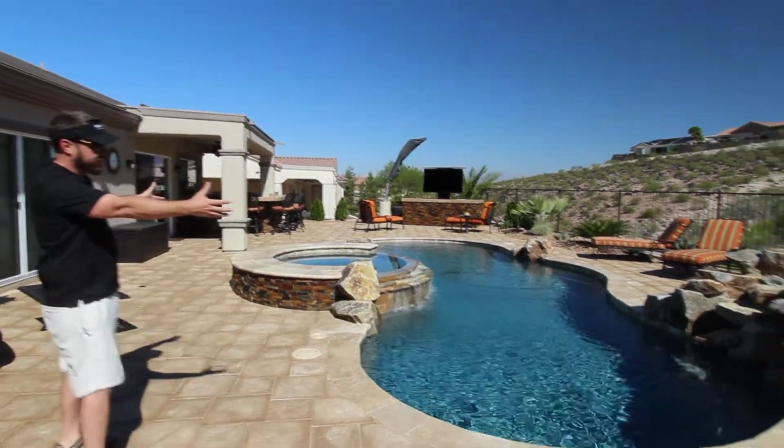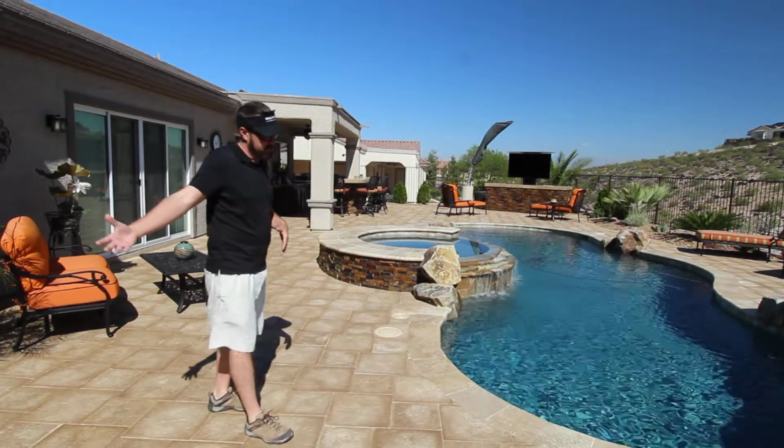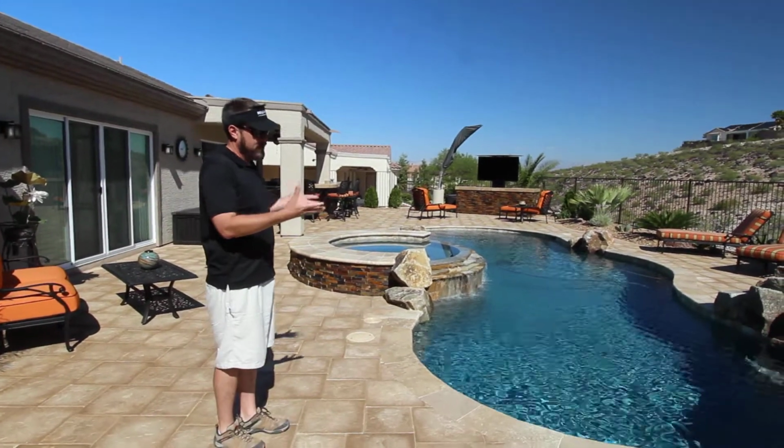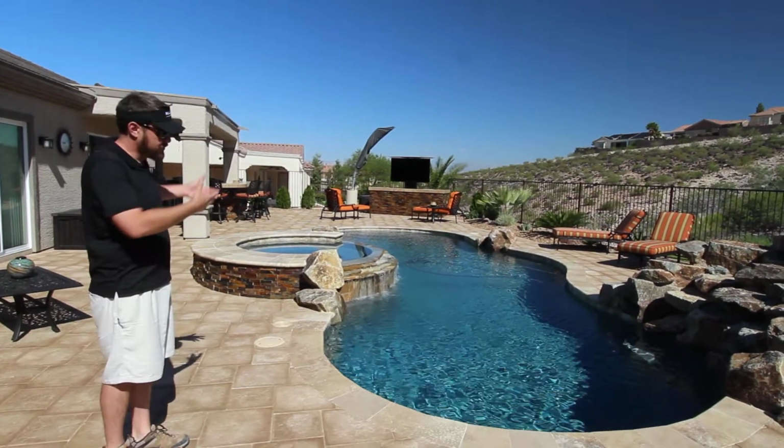The water features are fully equipped on a remote system from the Pentair system for the pool. The customer can come out here, turn them on from the inside of their house, enjoy the water feature, enjoy the sound.